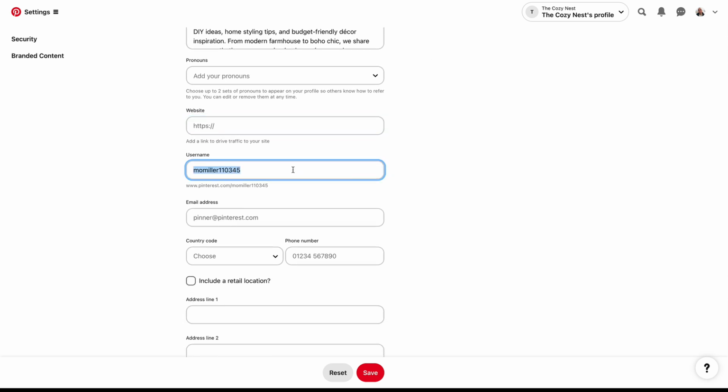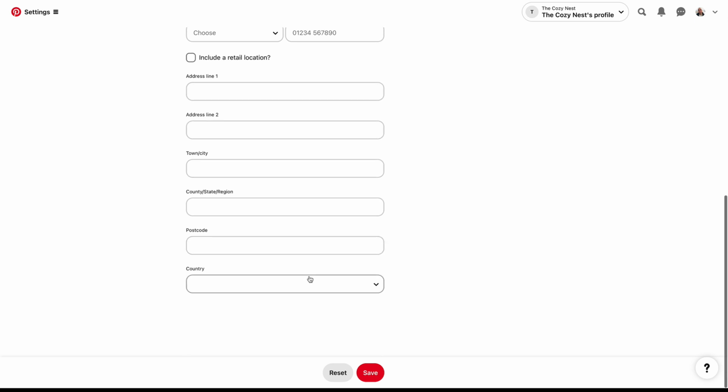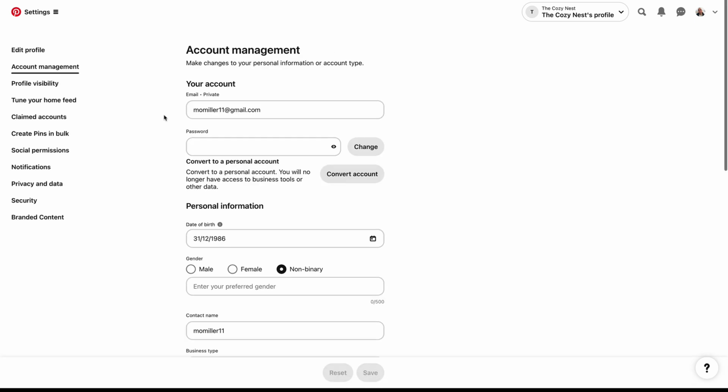And then, of course, you want to add a very smart and keyword-rich username. So make sure that it's the same username as the one you put for your initial profile link. And then, of course, add your email address in here. The rest of it is self-explanatory, so you just add in your numbers and then hit save. Now, the account management is very simple. I'm not going to go into that.